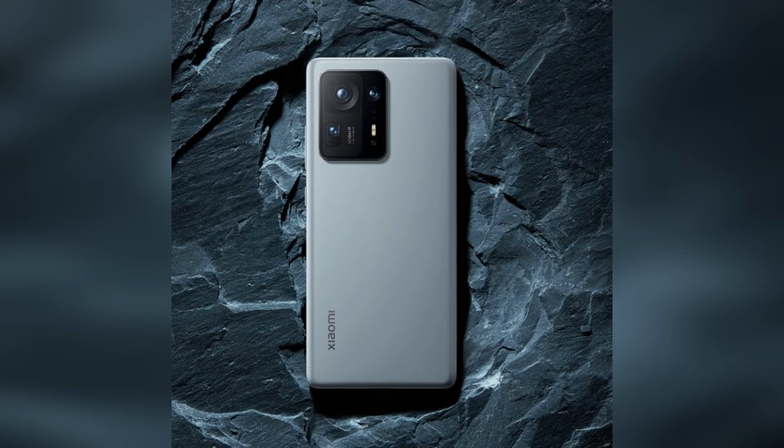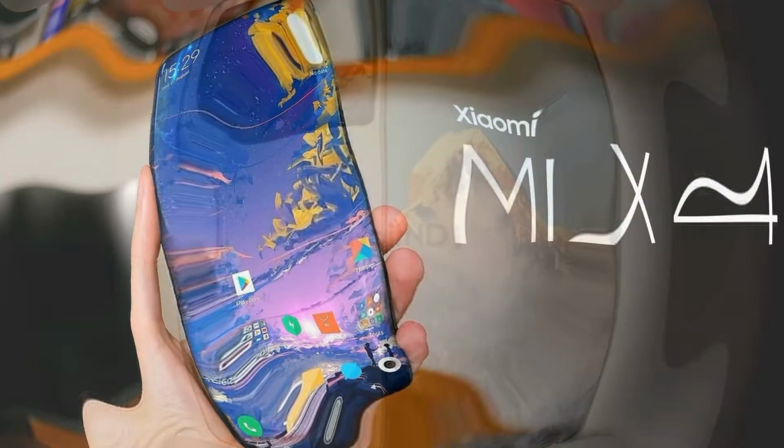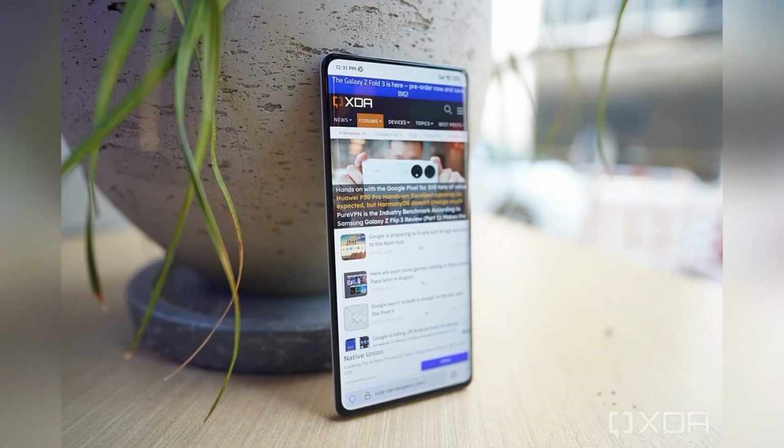Design and display. As we've mentioned, the Xiaomi Mi Mix 4's main selling point is its CUP, as Xiaomi calls it, or camera under panel. This is a selfie camera that sits below the panel at the top center, and the LEDs are apparently smaller in this area to facilitate it. The screen is a 6.67-inch AMOLED, which is a size Xiaomi seems quite taken with, and it supports HDR10+ and Dolby Vision. It has a 2400 by 1080 resolution, which is Full HD Plus and pretty standard for a smartphone.